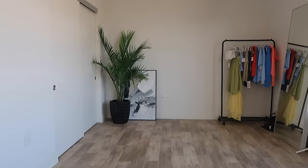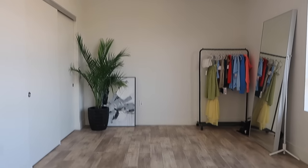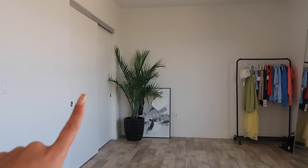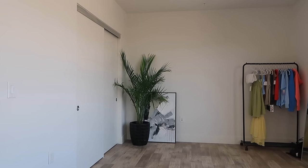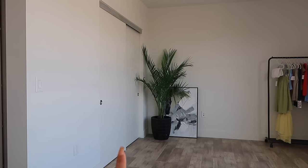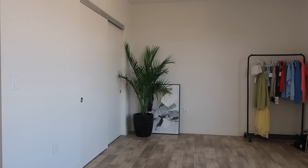However, I don't want it to be too office-like. I want it to be more like a content area. So this closet here is now pretty much empty for the most part. I have my filming equipment and other little things, but this is basically empty. And this is going to store all of my filming things and other miscellaneous stuff.